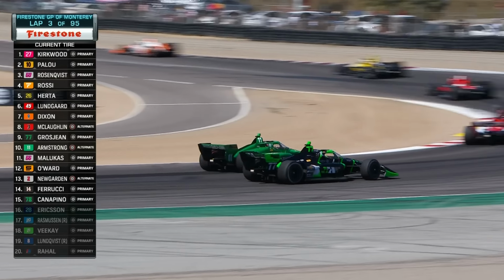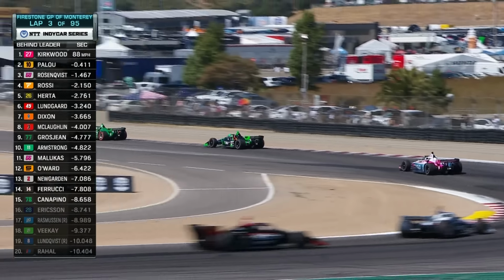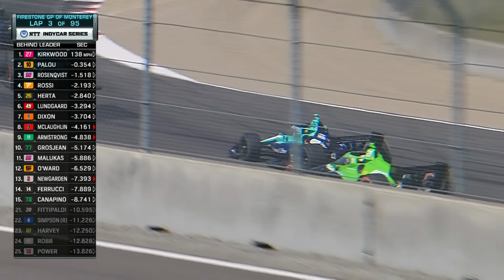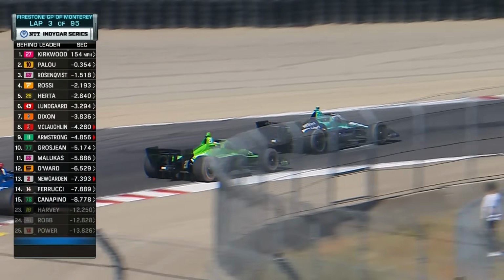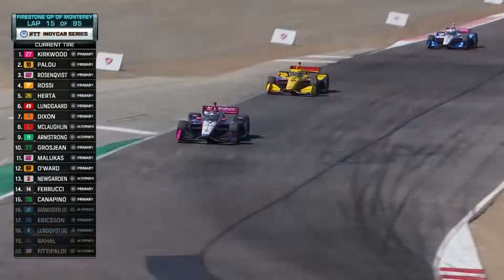Armstrong, Grosjean side by side. Again, that tire advantage on the green, number 11 of Armstrong. As we see Rasmussen getting Ericsson, getting forceful, pushing him off there. They've gone back and forth a couple of times already. Felix Rosenqvist running third, looking up at the 2 leaders, and Alex Palou looks like he might be closing in a little bit. He's looking very strong indeed.